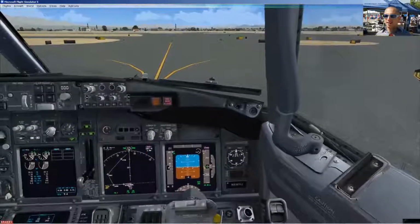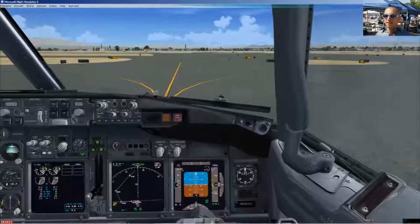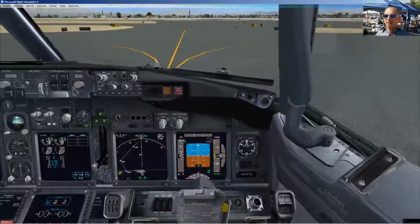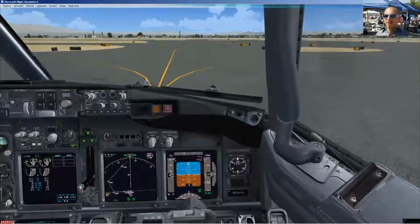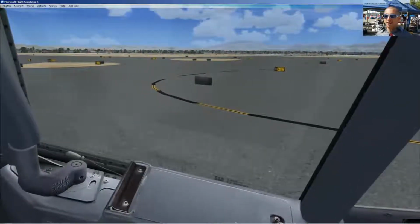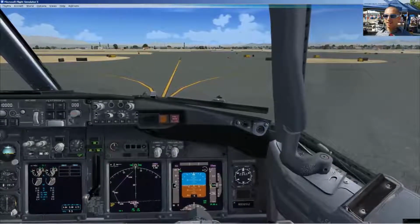Let's go ahead and tell them that we're ready to go. Las Vegas ground, Southwest 5175 is at the Charlie gate. We're ready for taxi, and we have Uniform. 5175 Las Vegas ground, runway 8 left at Alpha 8, taxi via Bravo. Okay, runway 8 left at Alpha 8, taxi via Bravo, Southwest 5175.